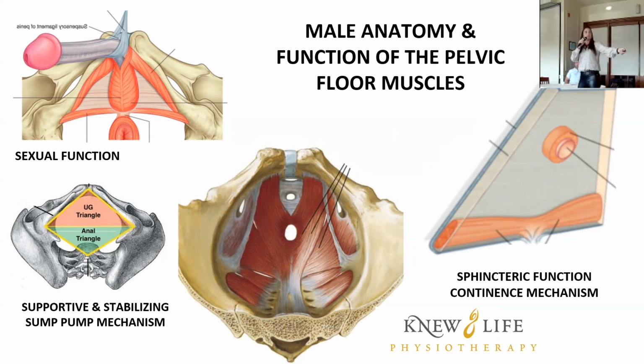What I do want to bring your attention to here, though, are the triangles. And you can kind of see that the front triangle is going to house the sexual function layer, and it's also going to house the urinary control layer. And that lives directly in this urogenital triangle. The back triangle is called the anal rectal triangle, and we want to make sure we focus on this front triangle. So technique really matters when you're learning how to strengthen these pelvic floor muscles.